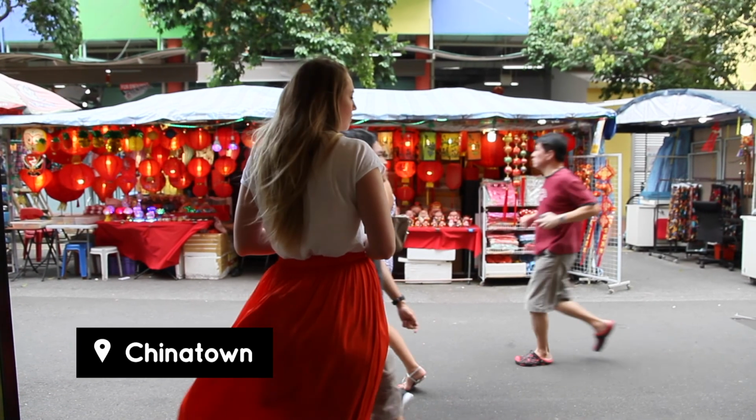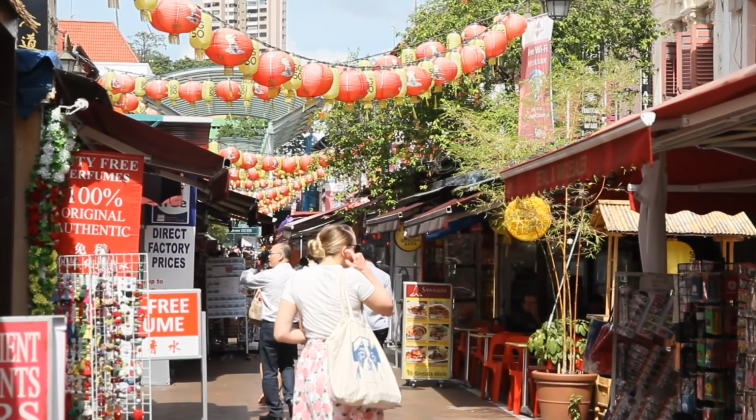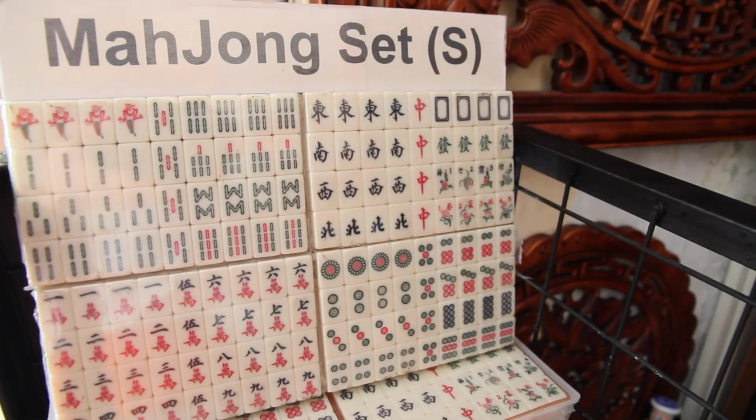Chinatown is another one of Singapore's must-visit neighborhoods, but I'm going to be really upfront with you. There are a few spots that are very touristy. There's kind of a main arcade mall area where you get there, and it is going to be lined with loads of really touristy trinkets and that kind of stuff. You want to dig a little bit deeper to get the full Chinatown experience.